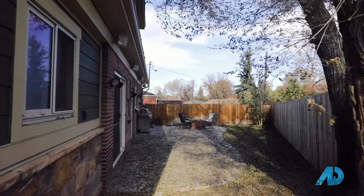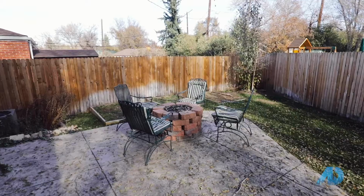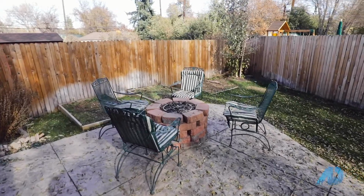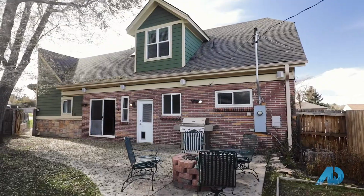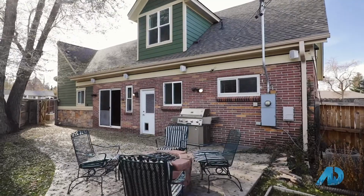Sometimes when you're staging, there's areas that can just be left alone. But there are still some wonderful features, such as the side yard behind me. There's a built-in fire pit, the garden beds, a great patio and barbecue, and wonderful space for you to enjoy time outside in the wonderful Colorado weather.